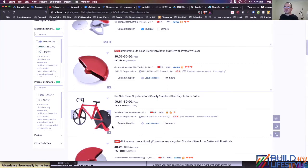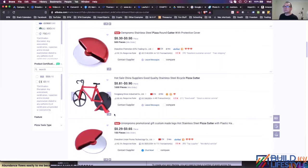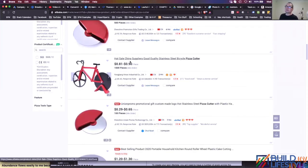That's a pretty cool pizza cutter bicycle. So you can go through these, and you see they're so cheap, right? Because these are the people making them. They make them cheap. They're making in volume. But this is just the product. This is sitting in their store in China. It's not at Amazon. So first you need to find the product. But I'm just letting you know there are other costs involved, because you have to get that product from the supplier to Amazon, and that's your responsibility.